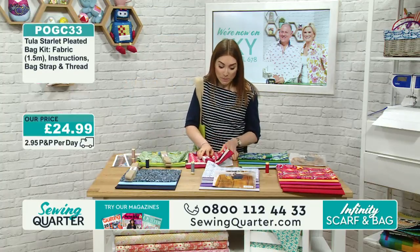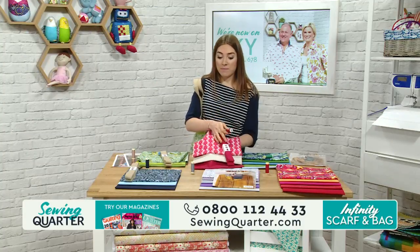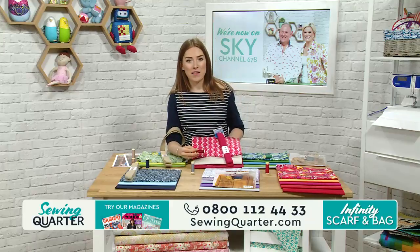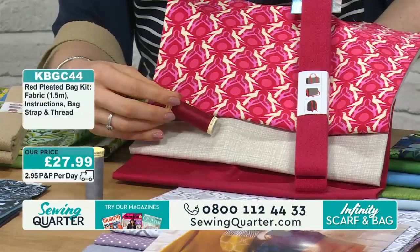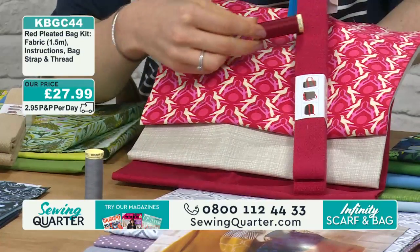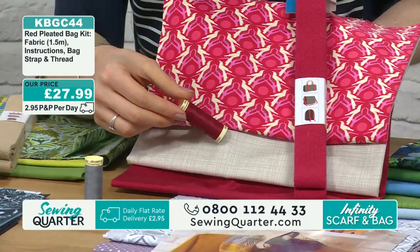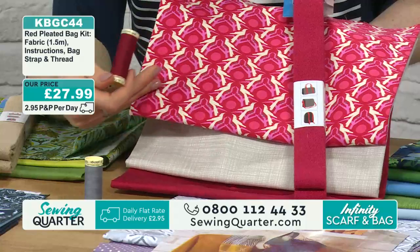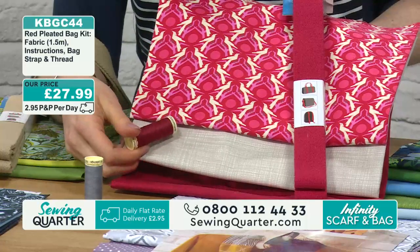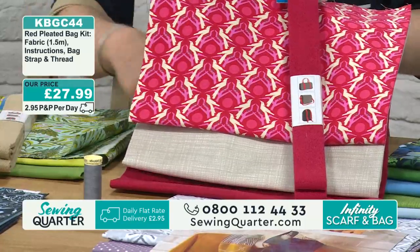Now, we've also got a red bundle for this one. This is a Heather Bailey, from her collection inspired by the Beatles. So you've got your red blackbirds, and then you've got a red strap with this one. But the colour match is really fantastic there. Again, these are 100% cotton, so perfect if you did want to quilt or patchwork with those instead. But you do get your instructions too, again, with that.